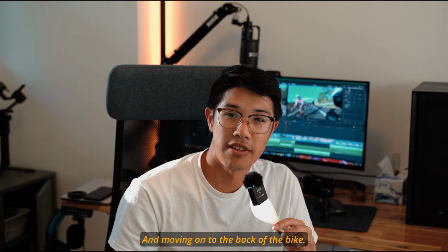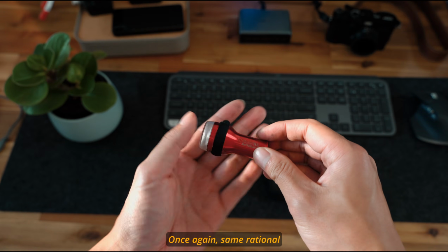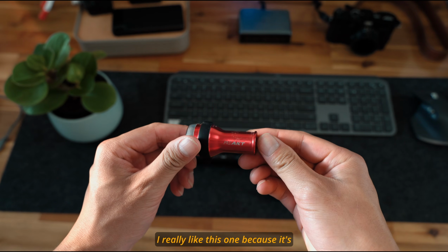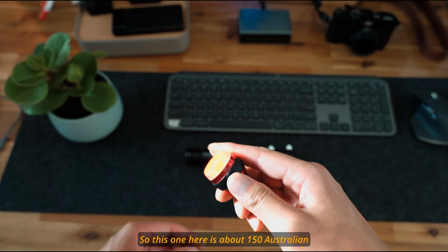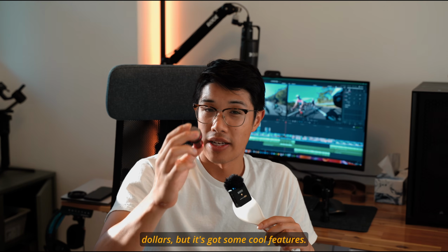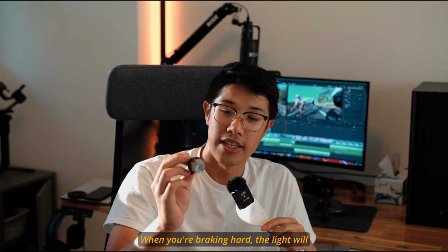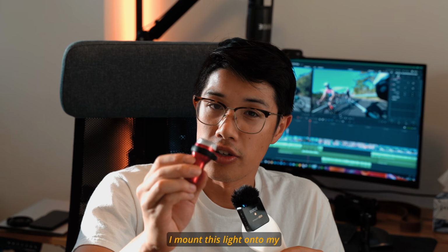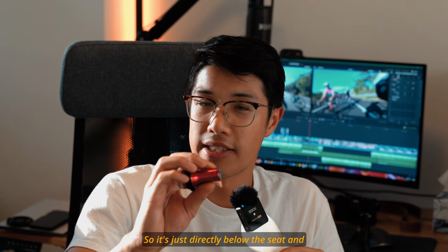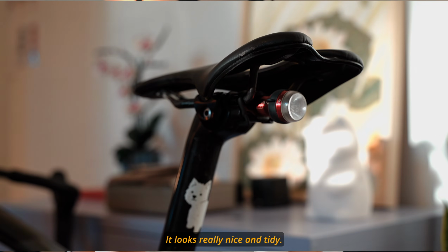And moving on to the back of the bike. On the back of the bike, I run an Exposure Tracer React light. Once again, same rationale as the one on the front. I really like this one because it's small, discreet, does its job really well, and probably the only downside is how expensive they are. This one here is about 150 Australian dollars, but it's got some cool features. One of those features is that it's got an accelerometer. When you're braking hard, the light will go from solid to flashing or vice versa, just to notify people behind you that you are braking. I mount this light onto my bike with a saddle rail mount, so it sits directly below the seat, and I think that's a really clean setup. It looks really nice and tidy.